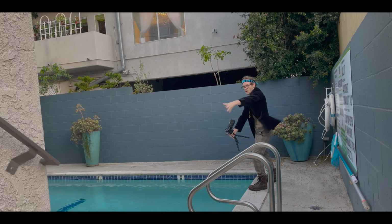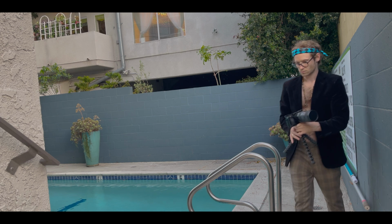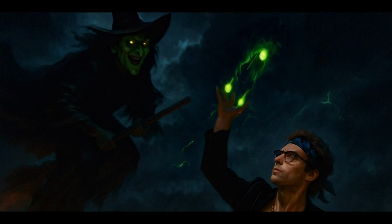AI didn't replace the magic. It gave me the power to control it. Now the world-building possibilities are only limited to our imaginations. So what are you going to make with this process?